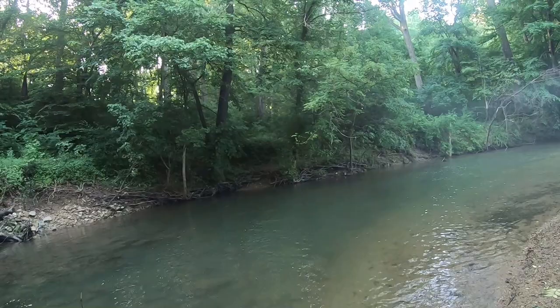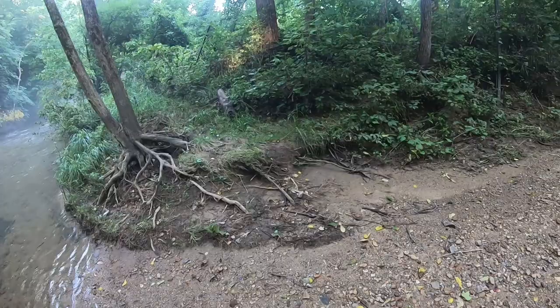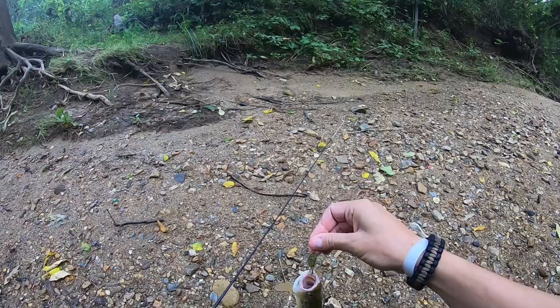There he is, there he is. Got him. Wow, another nice one. Not as plump, not quite as plump. A little thinner, but longer, wow. It's like, what do you want? Do you want girth or do you want length, ladies? Wow, another great fish. Another absolutely great brown trout.